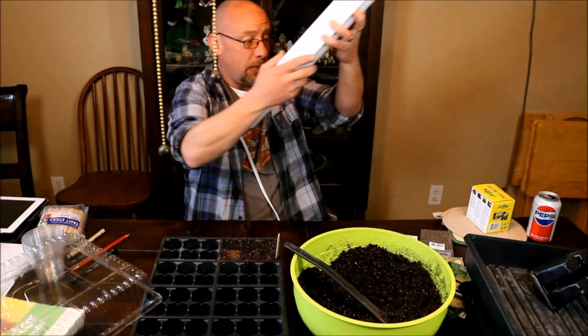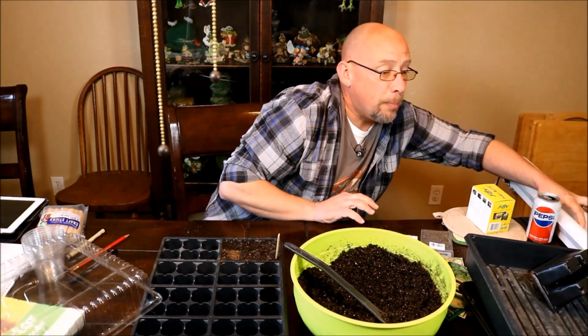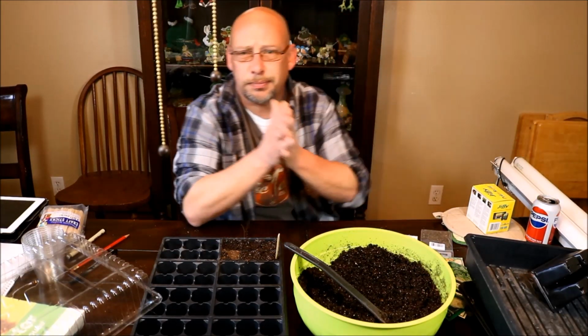So anyway, that's a grow light. It's pretty easy to do. That whole setup with the bulbs and everything was about $20. And that's going to last you for years and years. You're only going to need it for a short while.